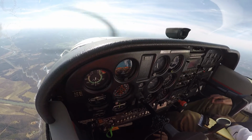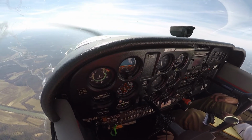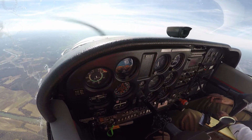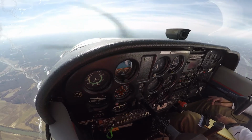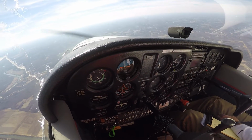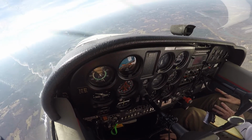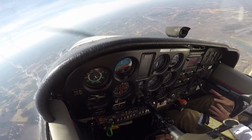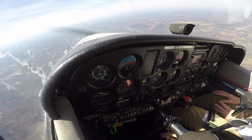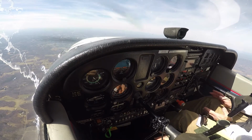Okay, where is the wind coming from? I think it's more or less out of the west. Let's turn west, 270, and we'll go slow flight. I'll tell you what, let's use 20 degrees of flaps this time. All right. We'll use 20 degrees of flaps, maintain 45, and let me see.